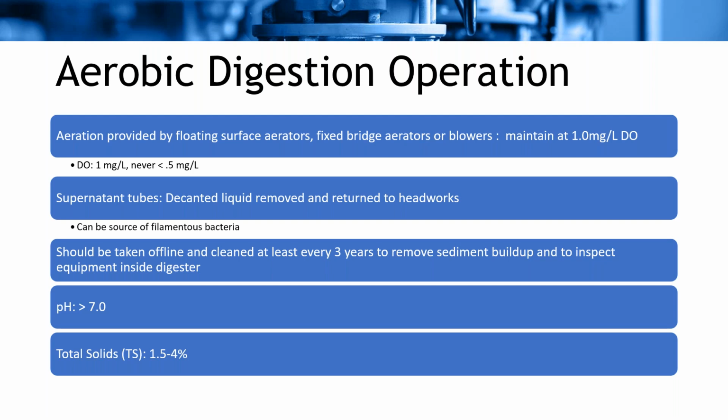If the solids are not removed, the solid reduction or the process that you're trying to create can be decreased. It's required to have the pH over 7, but it's not usually an issue because these typically follow alkaline processes like nitrification that increase the pH. What you'll typically see for them is the total solids of the product will be 1.5 and 4%.